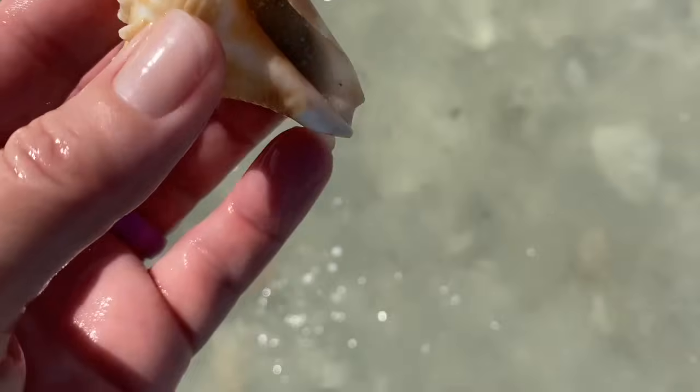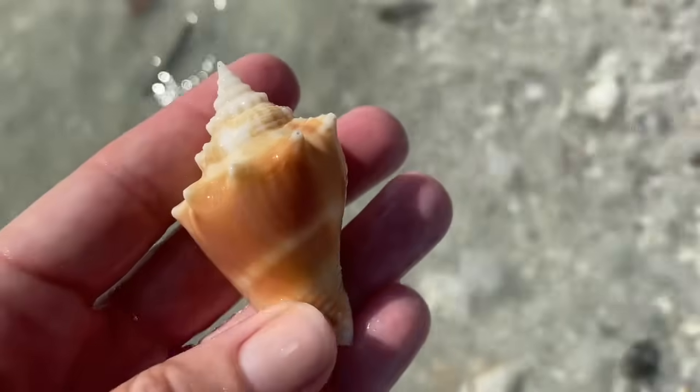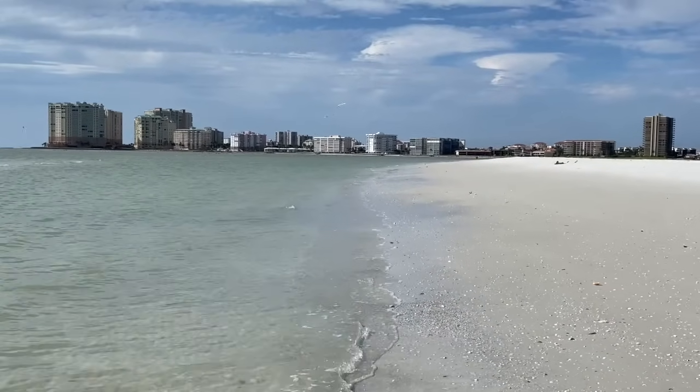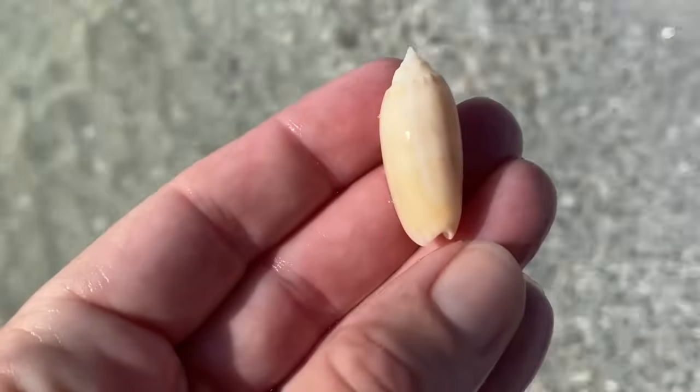A very pitted moon snail. We're going to leave that here. Okay. All right. Florida fighting conch. That's terrific. I do like that one. I like that row of spikes on it. So just kind of move things around, see if there's anything buried, because that's where the shells always are. It's just a matter of if they're hiding under the sand.